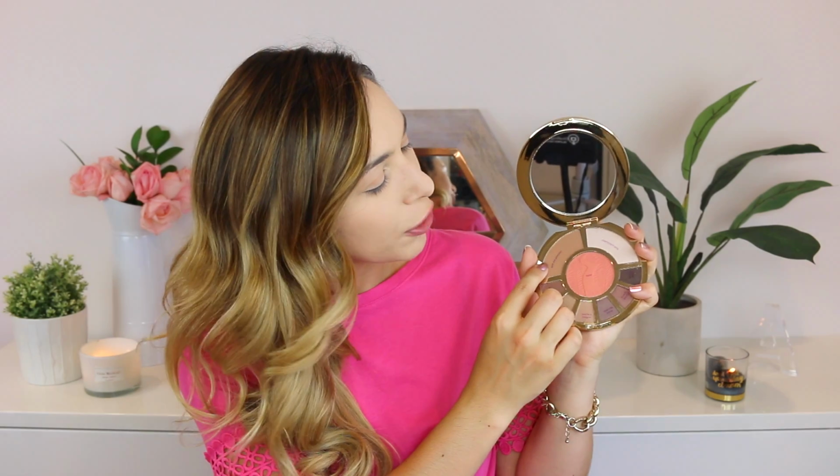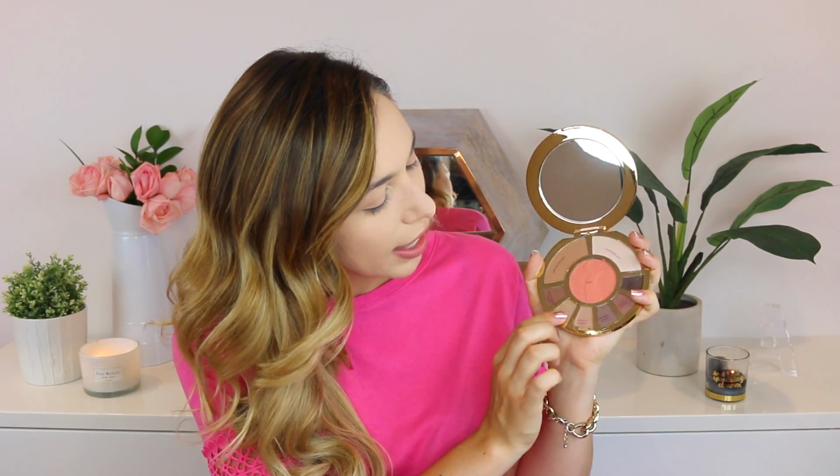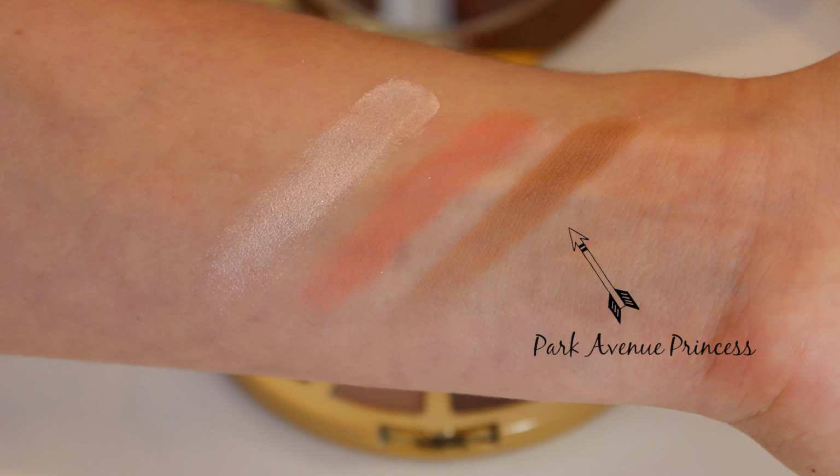So there's Park Avenue Princess, Champagne Pink Highlighter, Fame Blush, and then there's 6 eyeshadows. So the first one, Showstopper Copper, Go for the Gold is the second one. This is You're a Natural, Steal the Scene, so pretty. Rose to the Top is this one, and then the last one is Dim the Lights. So I'm so excited to try this out. Okay, so I'm just going to get started. That actually is a lot of product. I feel a little will go a long way with this, so I guess we'll see.